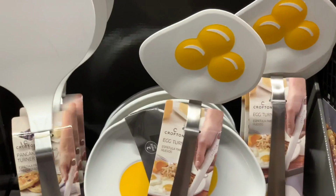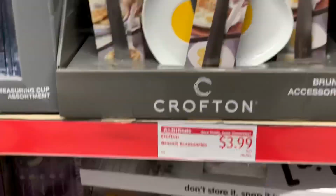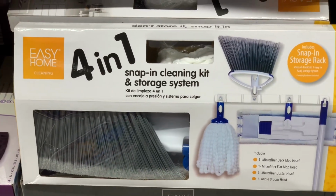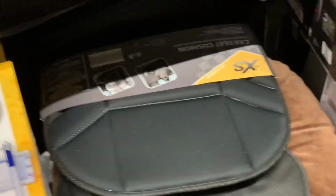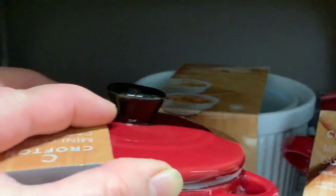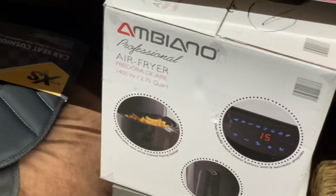You still have some of these left. These cute brunch accessories are cute. And that cleaning set, 4-in-1. Car seat cushions and some other kind of cushion underneath. Looks like a floor pillow or something. And these tiny little baking dishes are adorable. Oh, there's that air fryer.